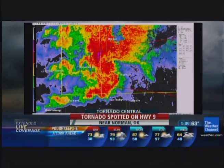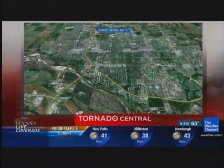Greg, grab graphics 15 again. We just had a report of power poles down at Oklahoma 9 and also Southwest 24th. So on graphics 15, did it lock up on us? I hit the wrong button. Oh, okay. He's got that area for us, which, as you can see, is where we may have had a touchdown with that tornado. But again, it's heading to the east into a very, very populated area, and pretty close, just to the northwest now, to the campus potentially of Oklahoma.